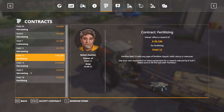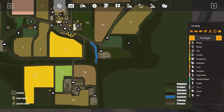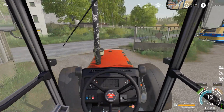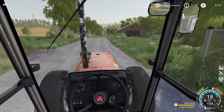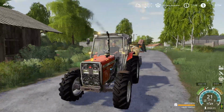Field 12. Oh no, that's a big one. Field 18. $4,500. Fertilize. Let's see. 18's down here. Okay. Yeah, we can do that. Jump in the cab here. Drive. Sorry, I don't have my wheel attached. I'm a failure. But the beacon and the 4-ways on the tractor work, so.